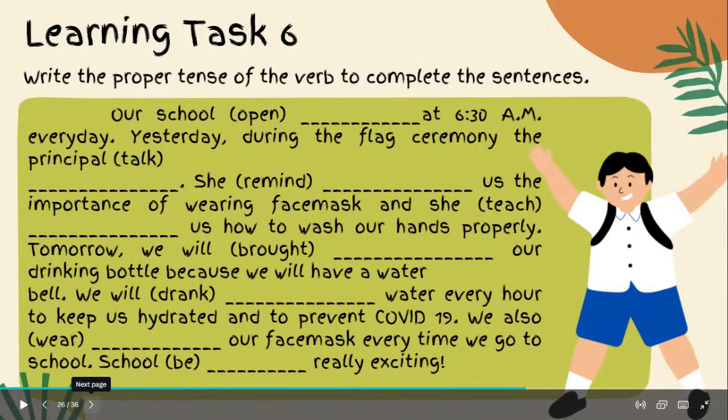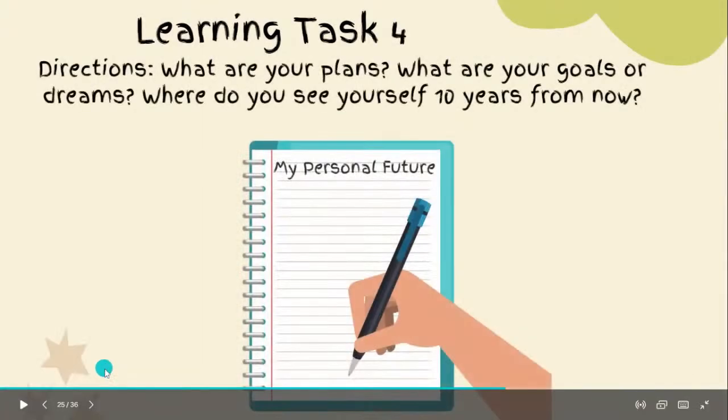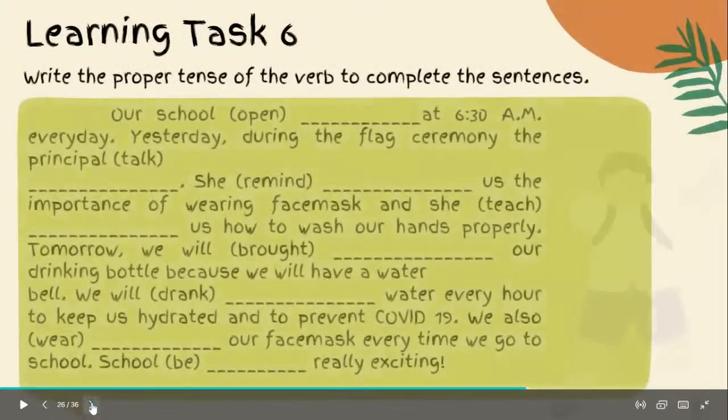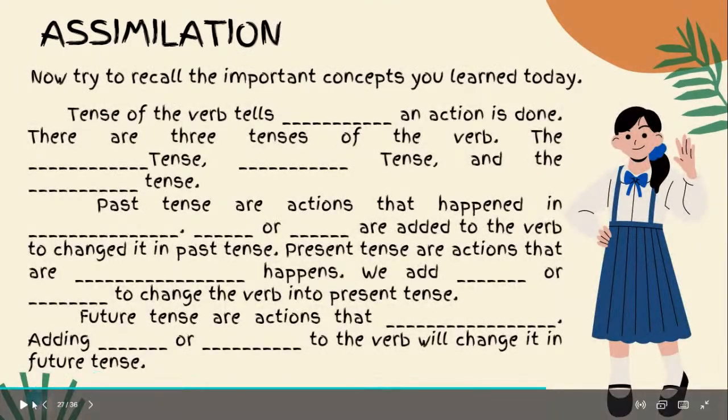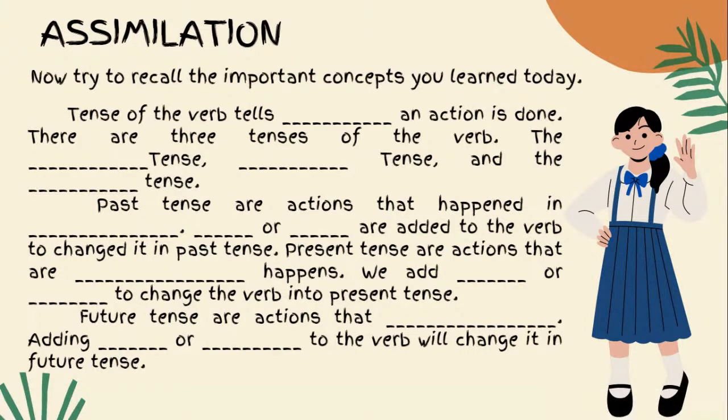All right. So after learning task 6, we have learning task 7. This is assimilation. Try to recall the important concepts you learned today. Tense of the verb tells blank an action is done. It's very easy. There are 3 tenses of the verb.